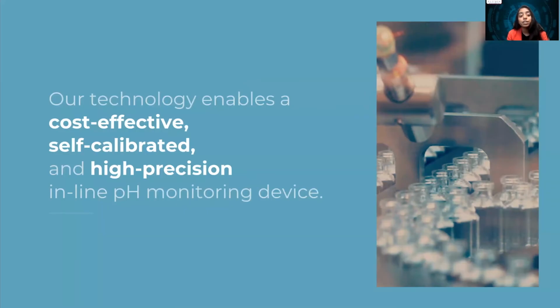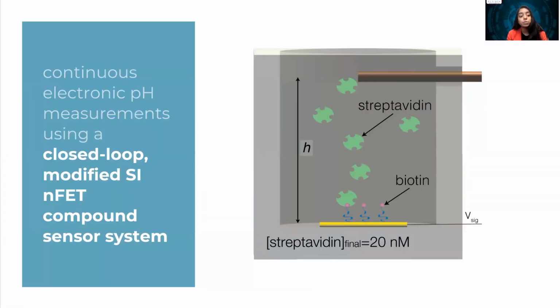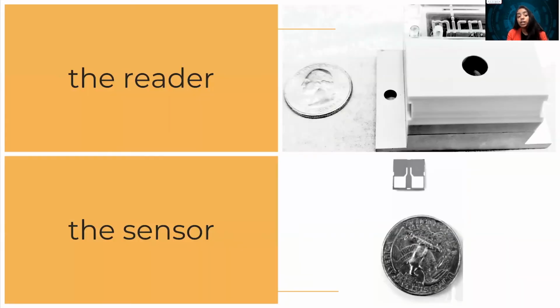OmniSync Scientific is proposing a novel approach. Our technology enables a cost-effective, self-calibrated, and high-precision inline pH monitoring device. This functions with continuous electronic pH measurements using a closed-loop modified CFET compound sensor system. Here at the top, you can see the reader, and you can see the sensor itself at the bottom. The sensor works to measure the changes, and the reader will translate these changes into useful numbers and data.